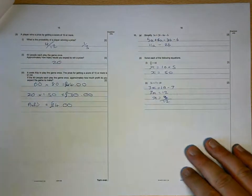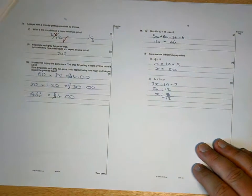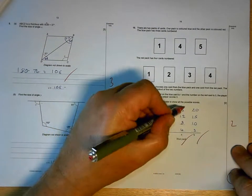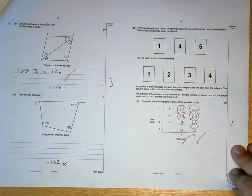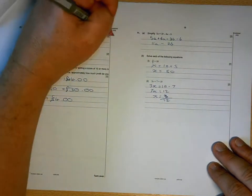It isn't 4 out of 12. It is out of 12, but the number of chances of scoring 10 or more is 1, 2, 3, 4, 5 out of 12. So that should be 5.